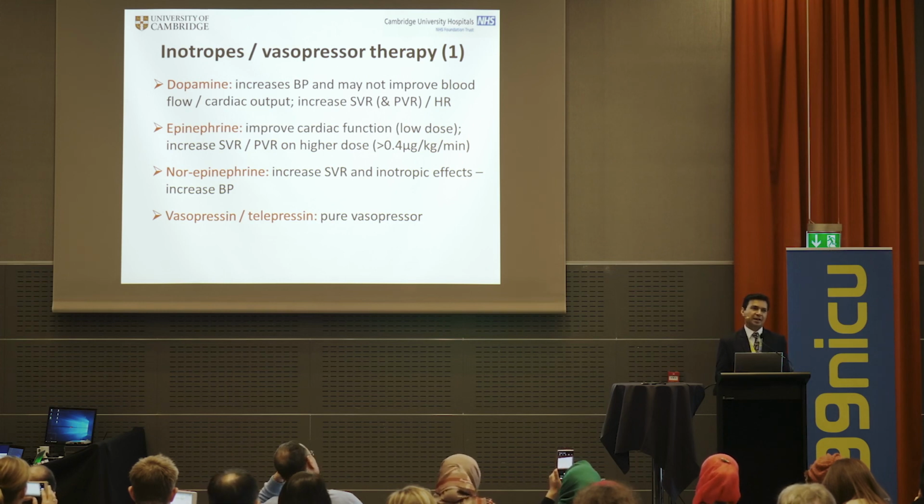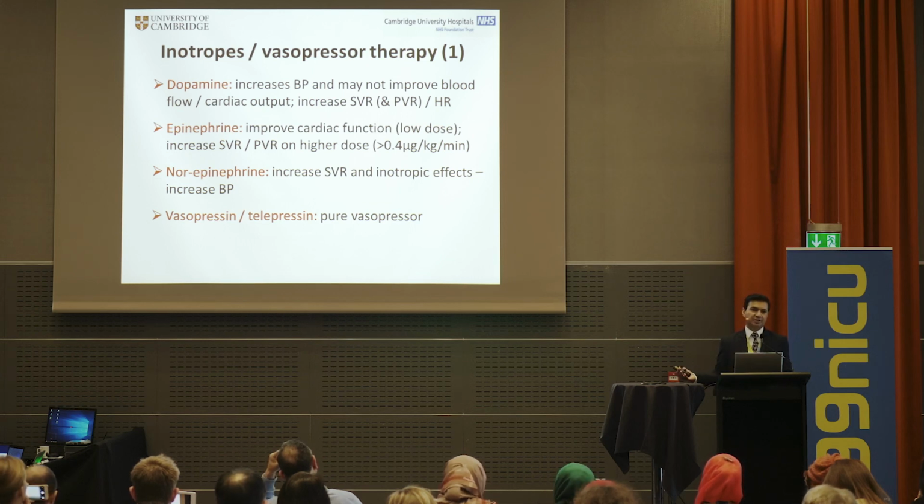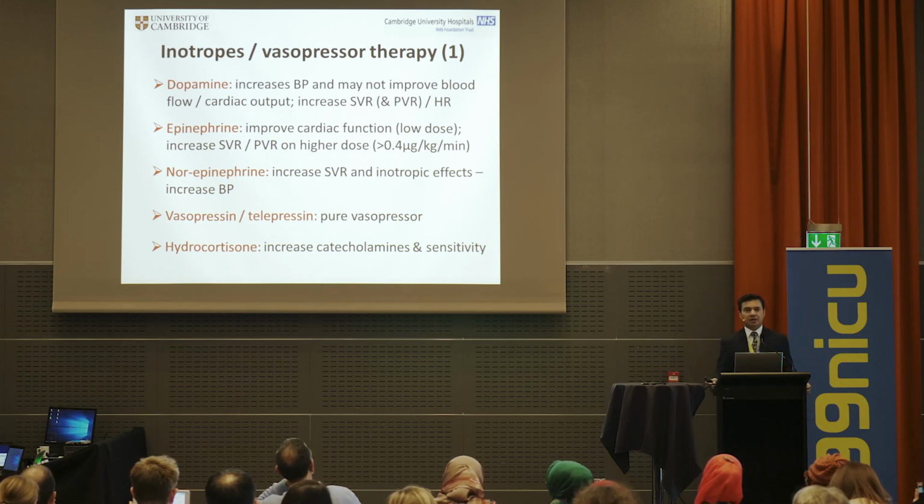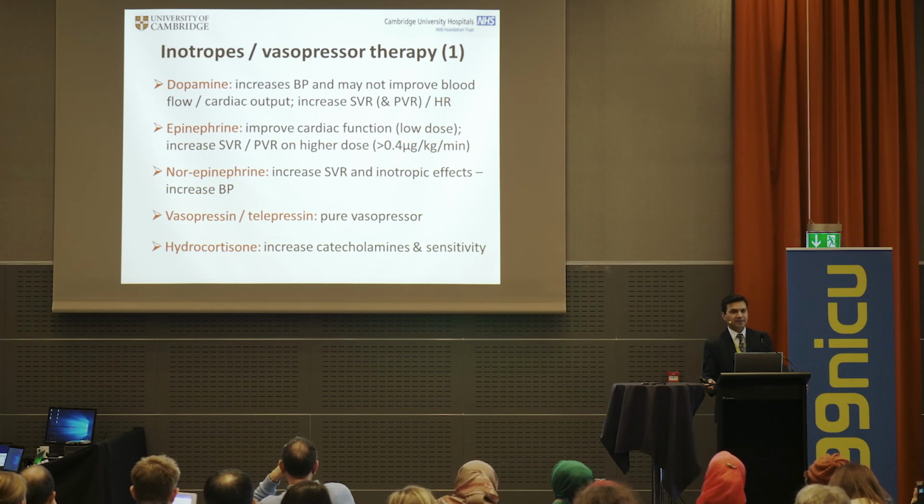And if your child has septic shock, warm shock, and you need pure vasoconstriction, and cardiac functions are good, in that case that's your friend. But I say cardiac functions because you need to know that first. Then comes your hydrocortisone, which is again a steroid, but it works by increasing the catecholamines in the blood and also increasing the sensitivity.